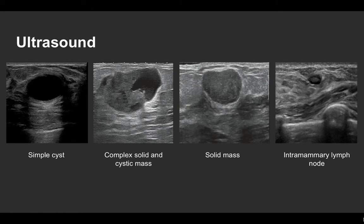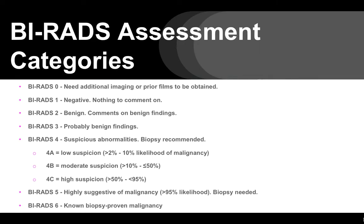As you can see here, ultrasound gives us valuable information about the composition of a lesion. The simple cyst on the left is fluid-filled. It is dark and anechoic with some posterior enhancement. The complex cystic mass has both fluid and solid components, and the solid mass shows some posterior shadowing. The intramammary lymph node can be seen well with ultrasound, as it can show the cortex surrounding the fatty hilum. So that's a way to differentiate a lymph node from another type of mass using ultrasound.